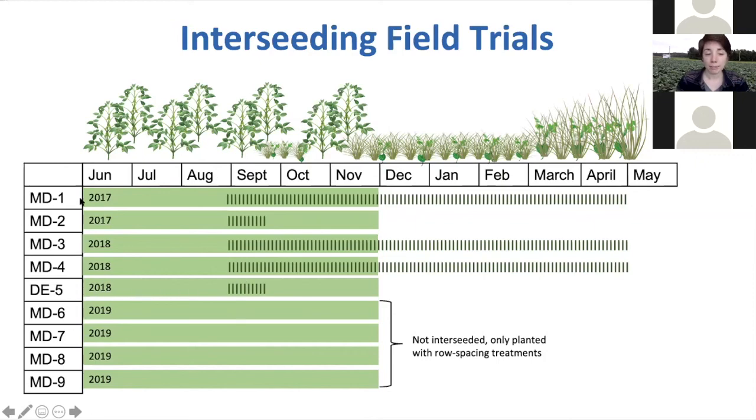these are the 5 fields that we interseeded into, and this green bar here is the soybean, and these stripes here are the cover crops. So what this is showing is we interseeded into 5 fields, and this cover crop survived through the winter and into the spring in 3 of those. Now in this field and this field, we interseeded, they sprouted, they germinated, and then they died. So I just wanted to show you our general success rate for that.